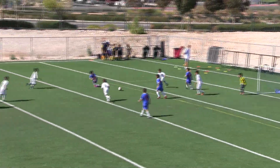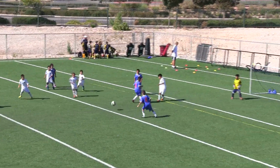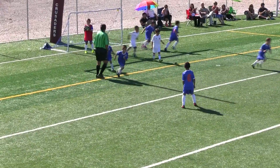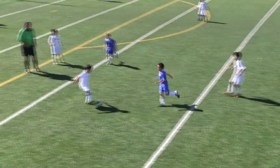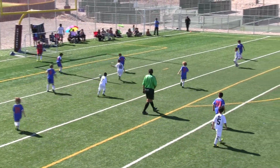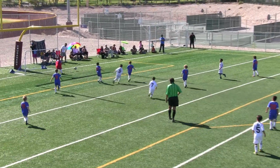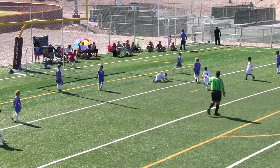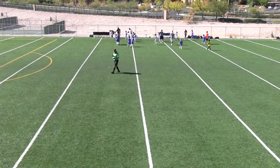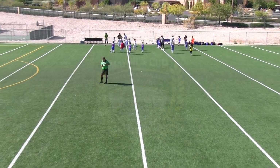Makovsky shot to the net, nice save by the keeper. There's the kick into the air, right into the hands of the keeper. Backed up there by Christian Aguirre, number 11. Into the defensive third, can he get a shot at the right leg? Pushes it, jaws! Wide of the post in the U8 division here at the 2013 Las Vegas Mayor's Cup.